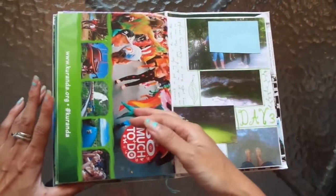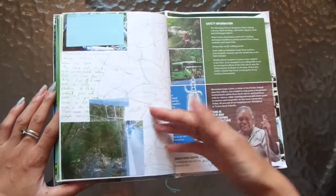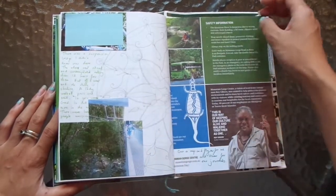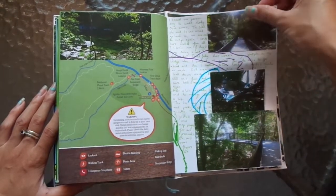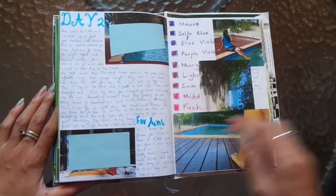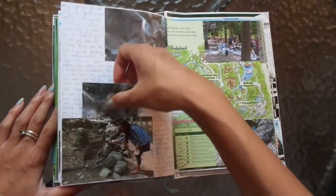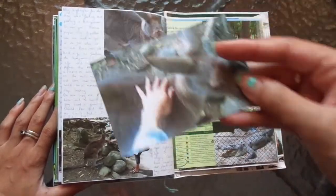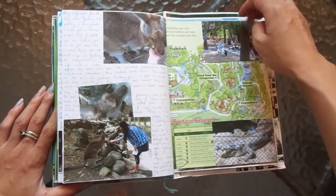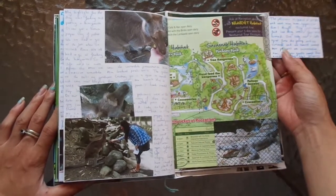In the end, I just needed to get things in, and I kind of stopped worrying about making it look beautiful, and the priority was just to get things down. So my handwriting gets a bit messy towards the end, but look at that kangaroo. That was one of my highlights, feeding it and patting that kangaroo.